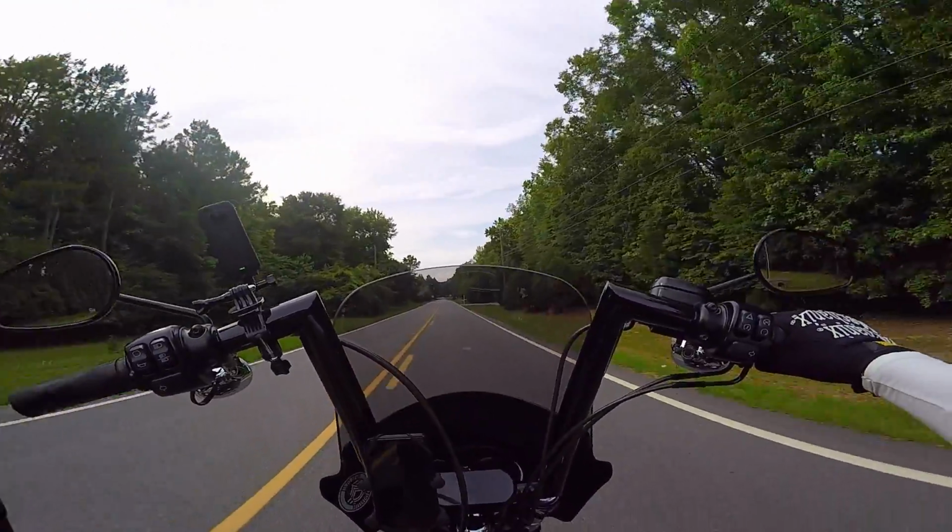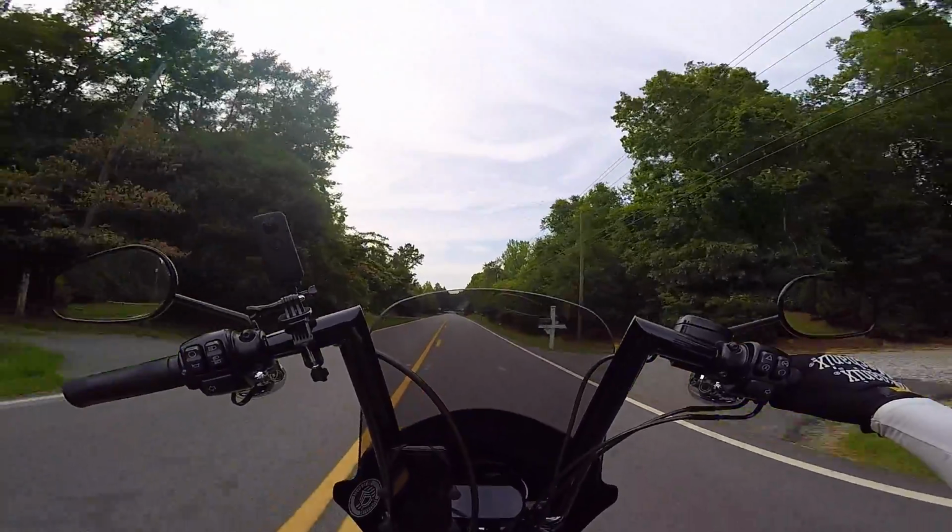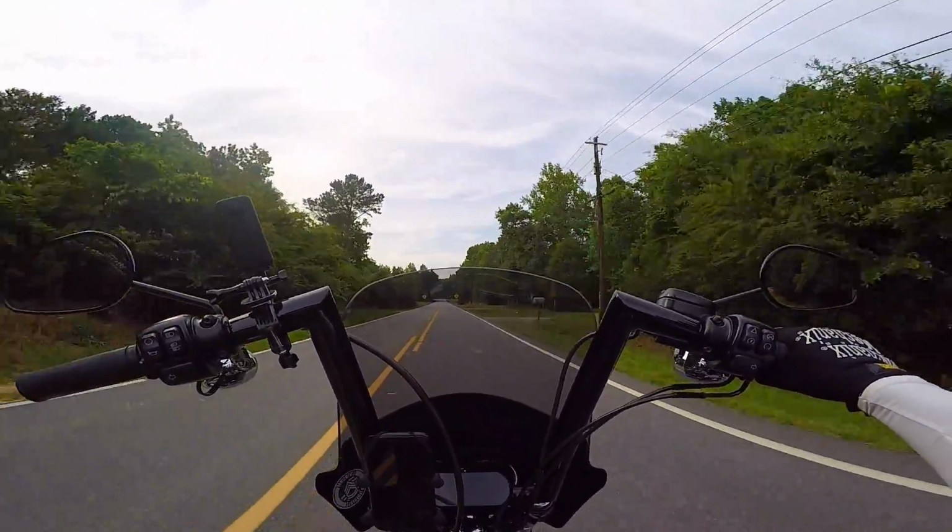Yeah, the cost of this seat compared to the other ones is going to be about the same price as what your Saddleman seat goes for.